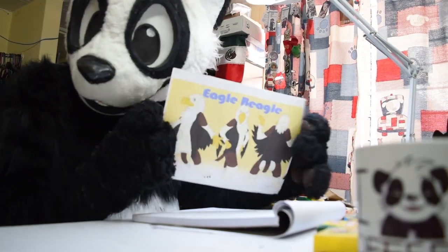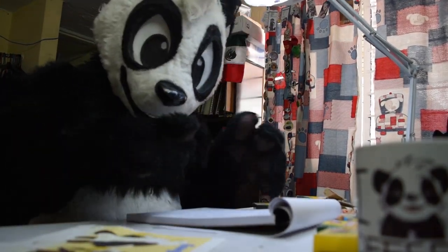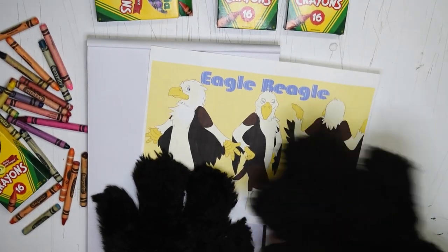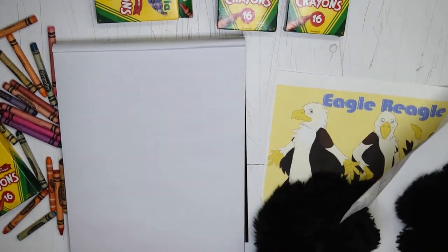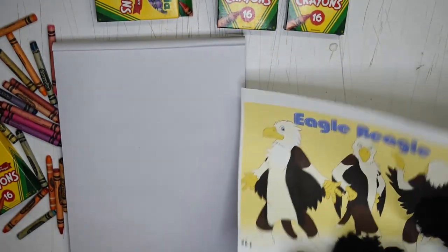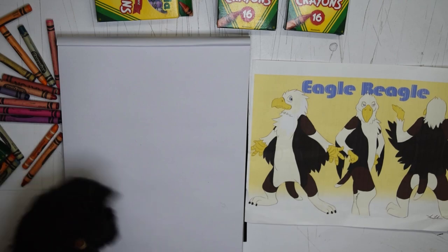I printed the reference of Eagle Beagle because right now I'm a panda and my paws are very clumsy for checking my phone. Simply, the phone doesn't respond to my bare paws. So being a fursuiter, it is easier for me if I have a physical reference. Usually I have the reference next to me on my tablet or my phone. But don't worry, I used recycled paper, a sheet that I was not going to use anymore. I printed over it because I don't like to waste paper. So let's start with Eagle Beagle.